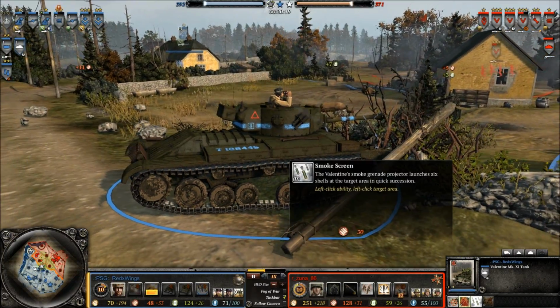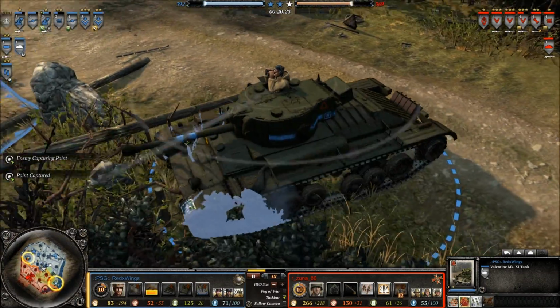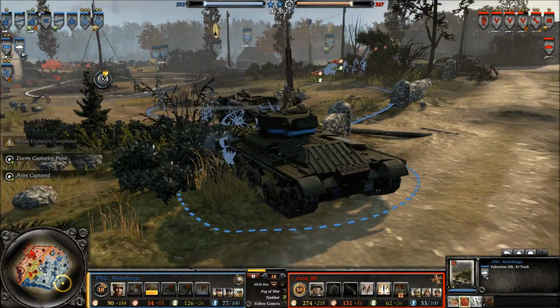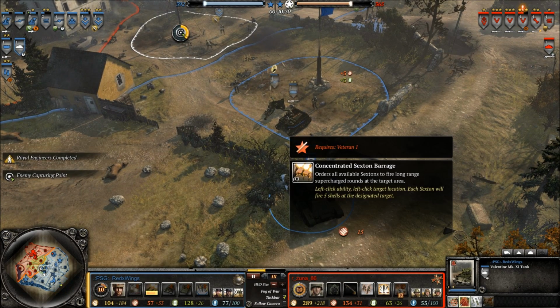But still, it's a pretty cheap smoke screen, 30 munitions. Again, it can be sizable, so it can be quite helpful for those who really need a smoke screen and want to plan ahead with an assault there. So that's another detail. And then finally, we get the concentrated Sexton barrage ability.